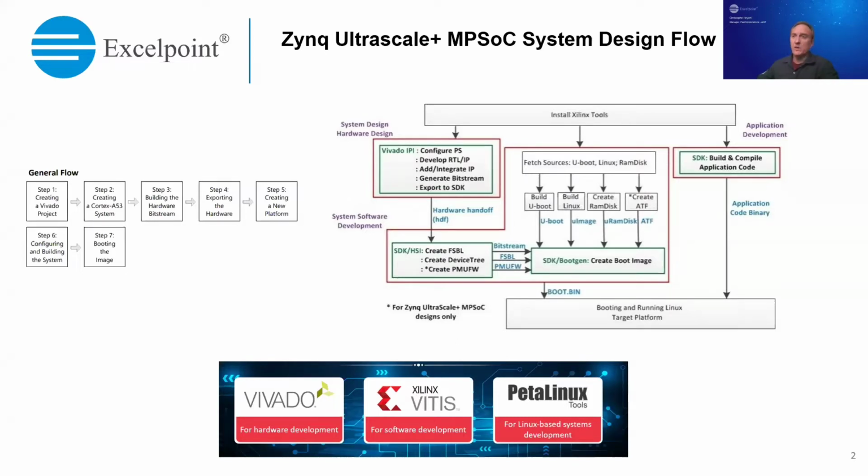Any FPGA design flow always involves using the Vivado design suite. And for an MPSoC embedded system, this is no different. So for a design where RTL and IP can be developed on the programmable logic alone, the Vivado design suite typically suffices. But in case of an embedded system, such as is the case with the MPSoC device, you'll be using different tools for software development, which include the Vitis SDK, which is based on Eclipse, as well as the Petalinux development kit for building embedded Linux systems.